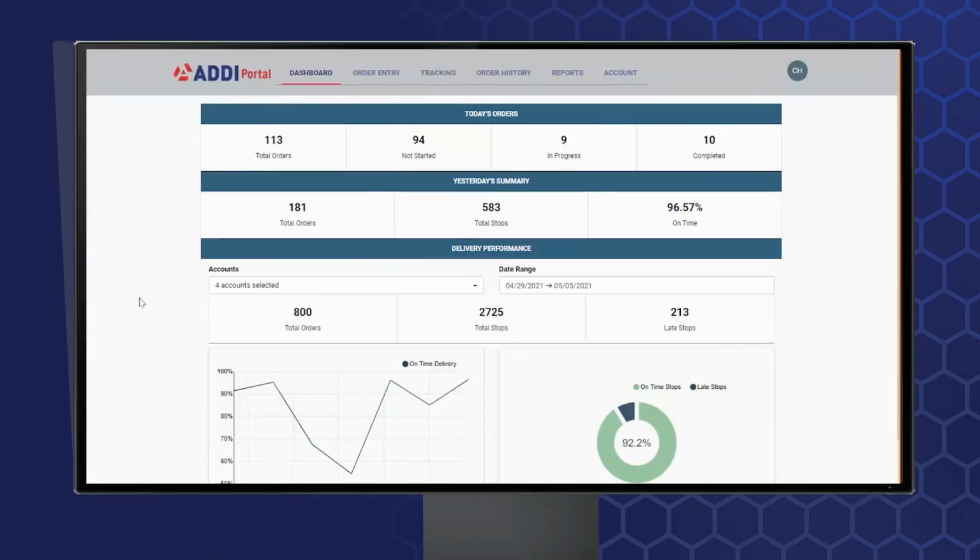That's really a high-level overview of our new ADDI Portal. We're really excited about it, and we hope that you are too. We look forward to working with you all on future development.